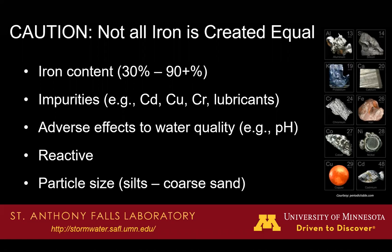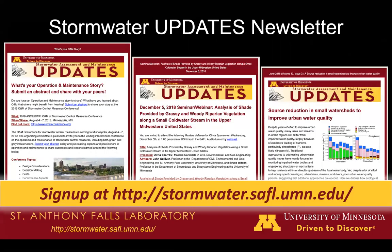And of course, particle size, you want to be in the right size range. So that's kind of a summary of our research.